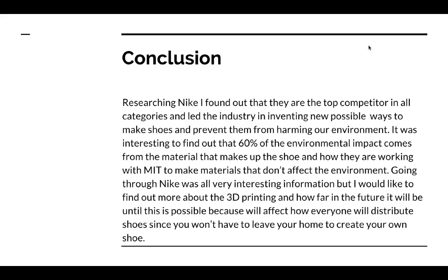And so my conclusion for Nike is that researching Nike, I found out that they are the top competitor in all the categories, over Adidas, Puma, and New Balance, and they're looking for new possible ways to make shoes and prevent them from harming our environment. It was interesting to find out that 60% of the environmental impact comes from the actual material that makes up the shoe, and how they are working with MIT to help, so it doesn't affect the environment.